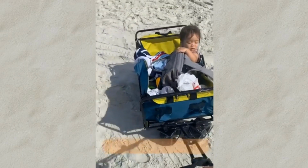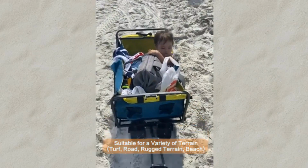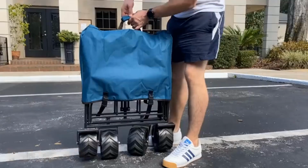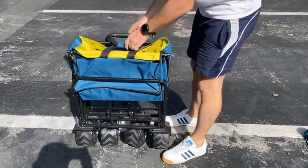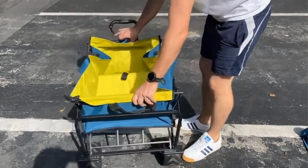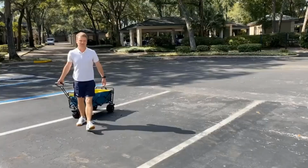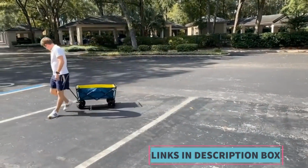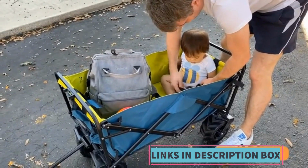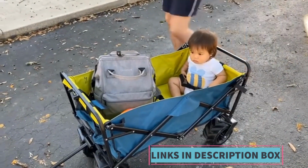Heavy-duty construction, built with robust materials, the wagon is designed to handle heavy loads without compromising on durability. This makes it perfect for transporting bulky and weighty items. Foldable design, the collapsible nature of this wagon allows for easy storage and portability. When not in use, it can be folded down to a compact size, making it convenient to store in small spaces like a car trunk or a closet. Side pocket, the inclusion of a side pocket adds to its practicality, providing additional storage space for smaller items that need to be easily accessible.